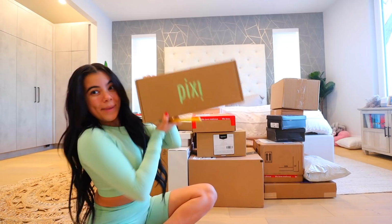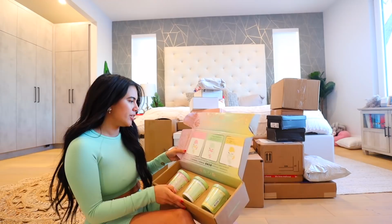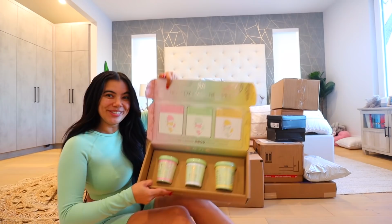Ooh, Pixie sent over the Remedy mask recipes: nourishing and energizing mask, smoothing and hydrating mask, and then brightening and soothing masks. Ooh, super cute. Thank you so much, Pixie. Oh my God, look at the little spoons. Oh my God, why doesn't Ben and Jerry's come like this? Oh my God, I'm so smart.